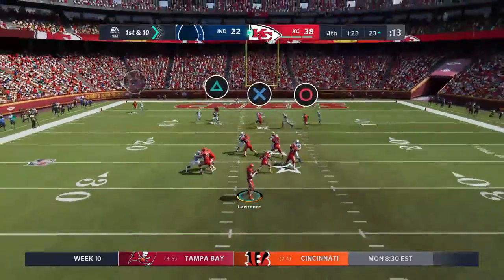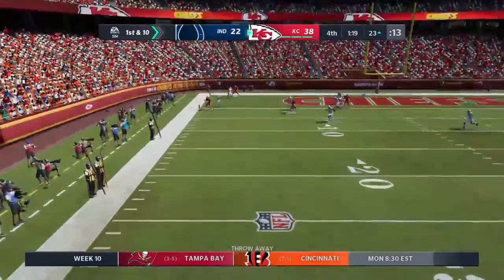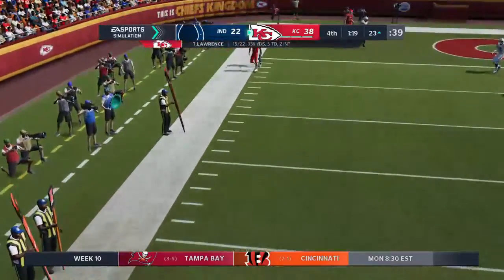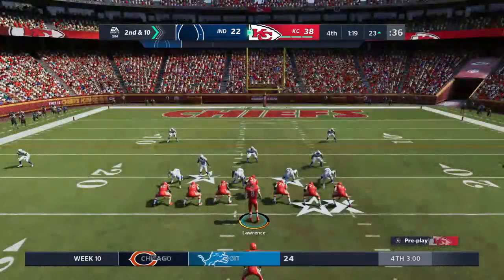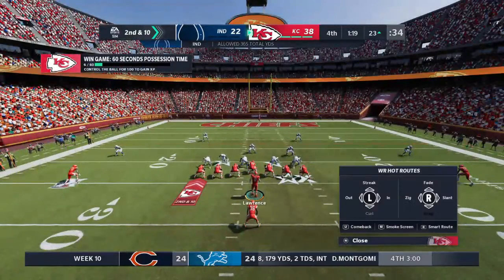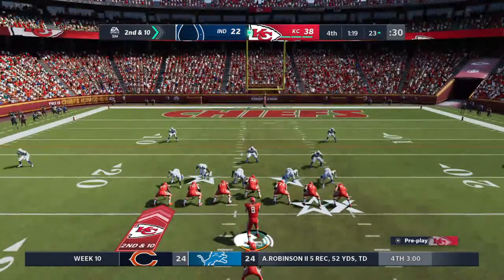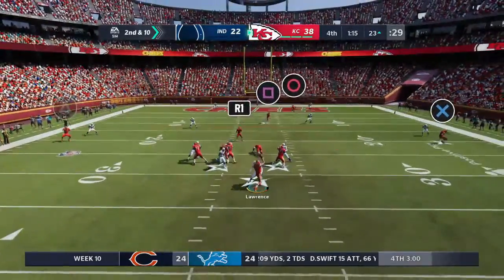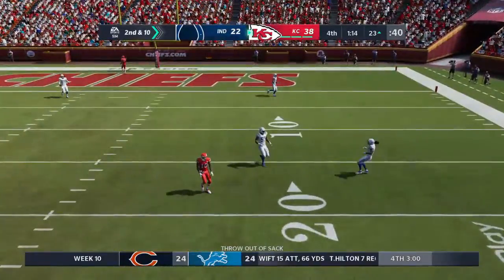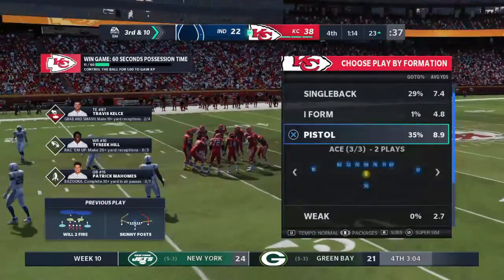Trying to shake off the interception. He'll look to throw. And he'll toss this one incomplete. Seeing no options, he throws it away. Incomplete. Once again, they'll go from the 23-yard line on 2nd and 10. At the 23-yard line. Hit as he throws there, incomplete. He was trying to get it to Tyreek Hill that time.